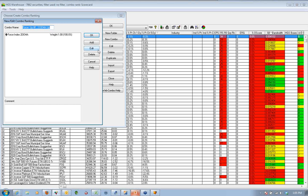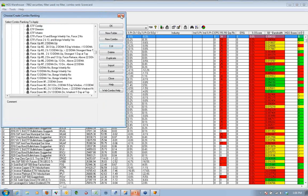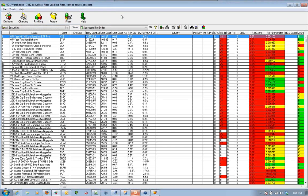So the daily forces are plotted. It looks at a 2-day, very short term. That tells me what's working right now. There are a lot of different combos there. I use 3 routinely. I play with a lot of them.